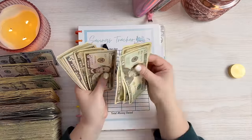$2,379. I got the same number both times. $2,379. That's incredible. Oh my gosh, I can't even believe it. Okay, my pen cap can finally go back on. My hands are so dirty from touching all of that money.